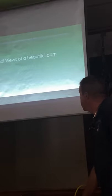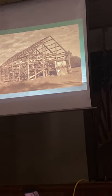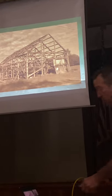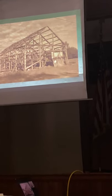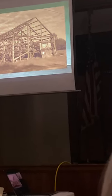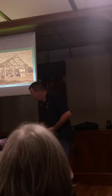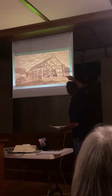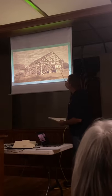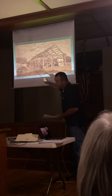So what we did next was have it all skinned down. We're ready to start disassembling. The first thing we have to do is map the barn out. So what we would do is draw a map of each bent. This front structure right here, these posts, and that girt coming across is one bent. And then there's a second, a third, fourth, fifth, and a sixth.